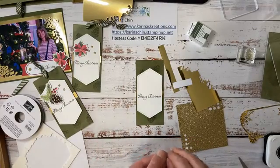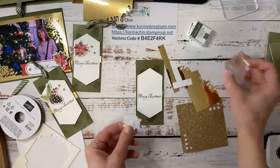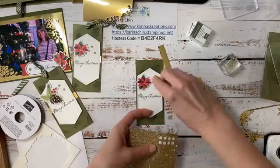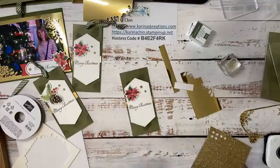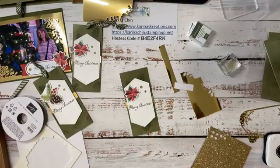If you want to make your tag fancier, you could stamp the acorn on the bottom. But we'll just put that there. And then, of course, we've got our lovely little gold accents. Okay, and then for the tag, I'm going to make my ribbon longer this time because I want to show you how to do a wine tag for a wine bottle.